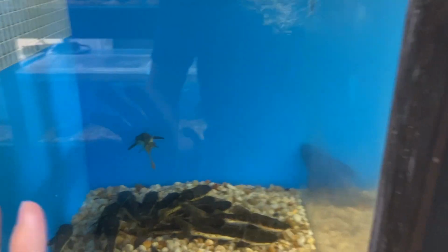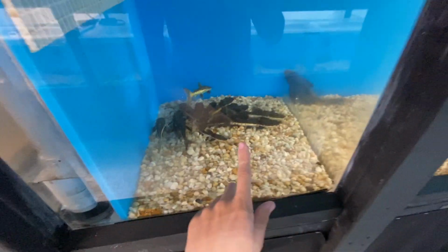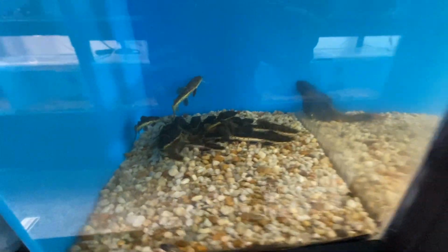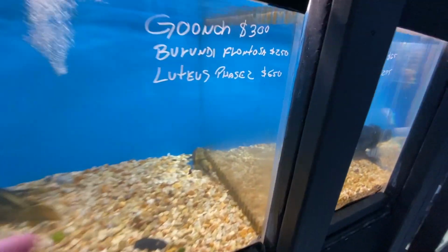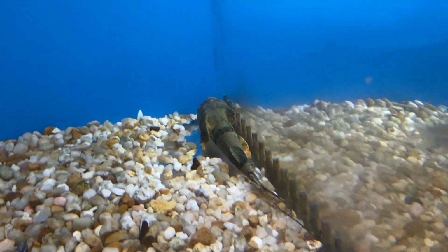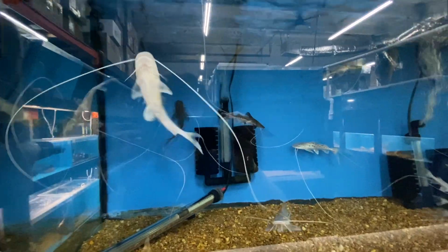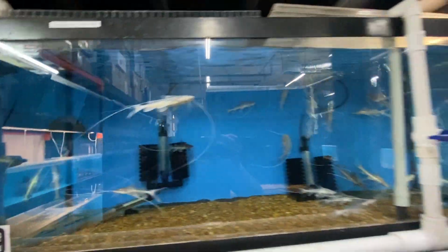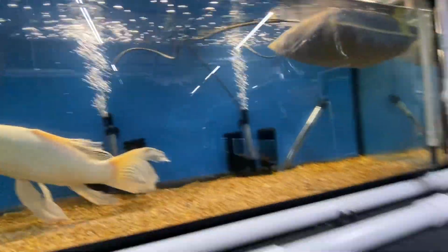Over here we have the RTC TSNs. We have one of these at the house, bigger than all of these, and they're going for 45 and 85. And then we have a Pleco, another Pleco with a goonch. Super cool, 300 bucks for the goonch. And then we have some of these blocks. Now we have some bigger catfish of the same ones down there, which are the Capitrum. A big old koi for 200.